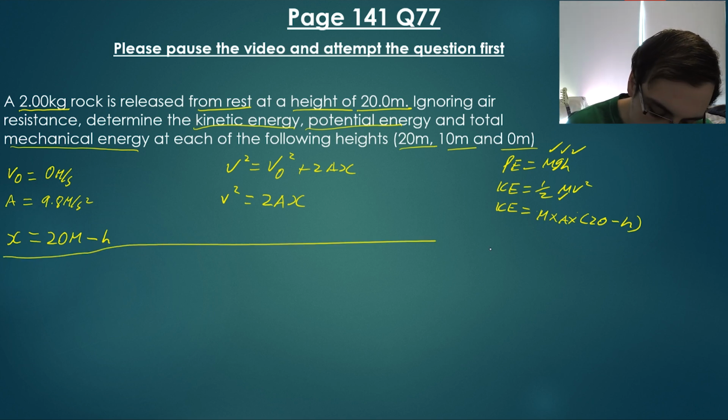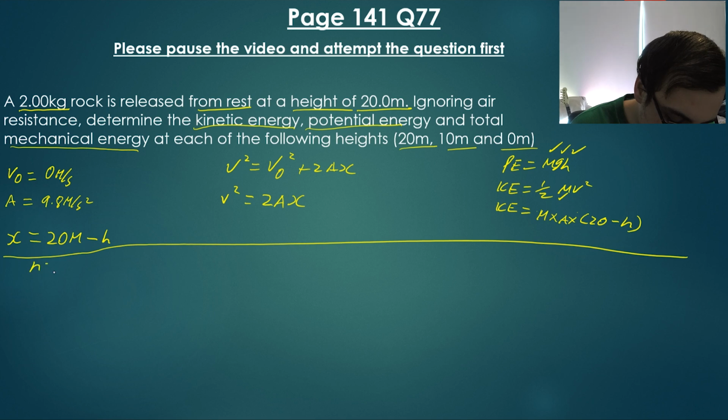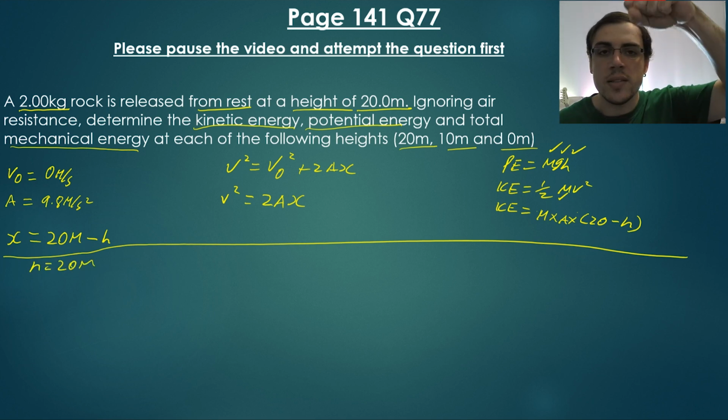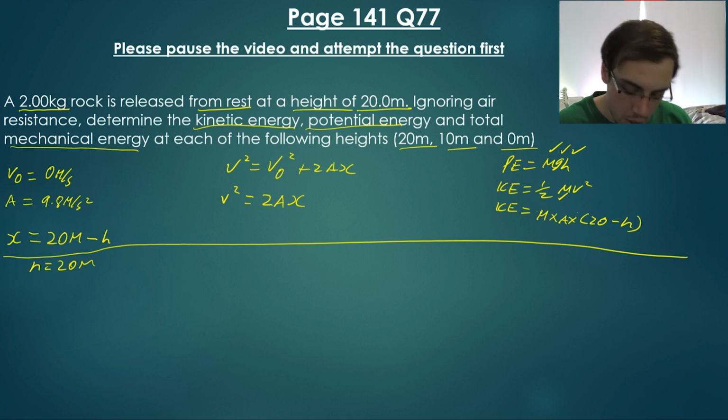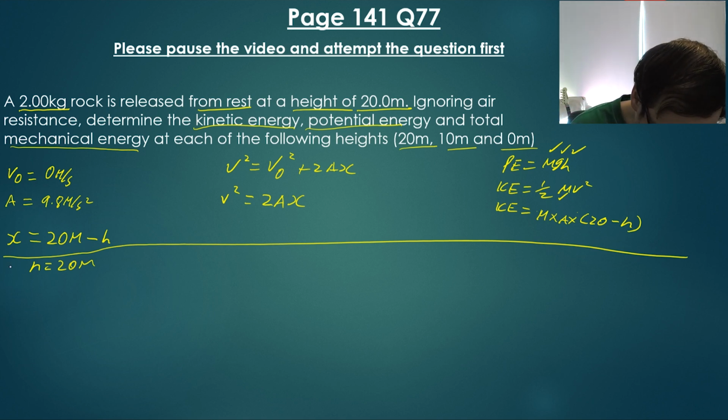Okay, so let's now apply this. So let's look at when the height is equal to 20 meters. So when the height is equal to 20 meters, it means they haven't dropped it yet. It's at the very, very top. So the kinetic energy is going to equal ma times 20 minus h.